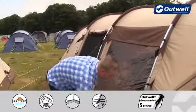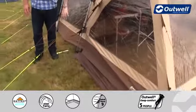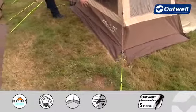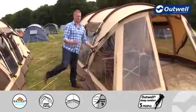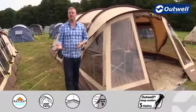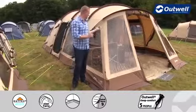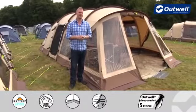Something else then just to highlight at the bottom of the tent here is we have around the porch area this mud valance, so that's just going to hopefully help water come down the tent and away from the inside of that porch. Finally, we have a couple of optional extras available for the tent. That would include a footprint to go under your ground sheet, and also a carpet, which you saw in the living area, just giving you that more luxurious touch to the inside of the tent.